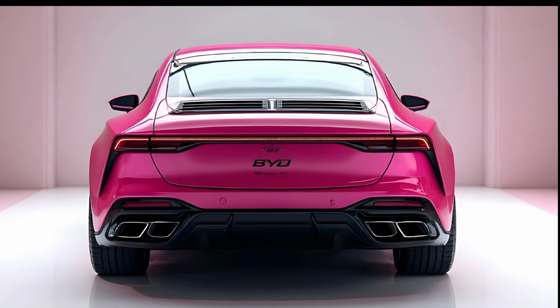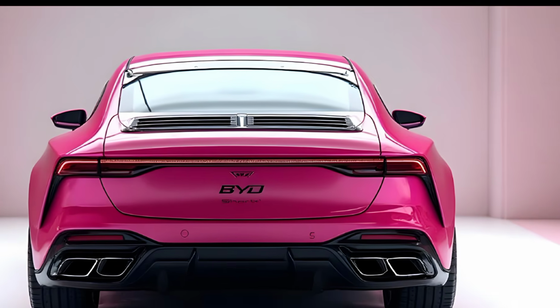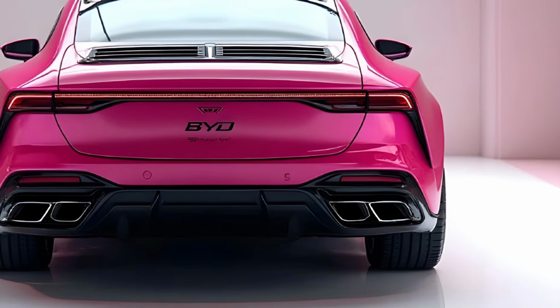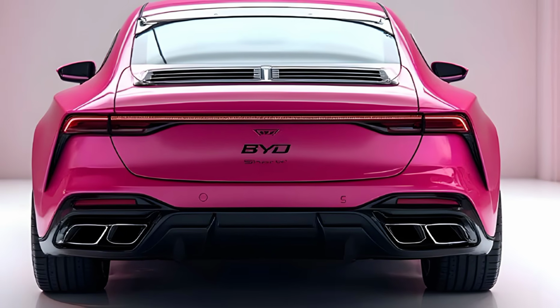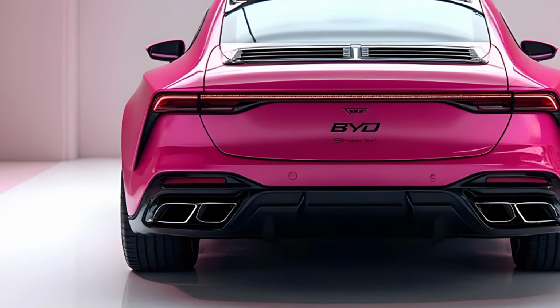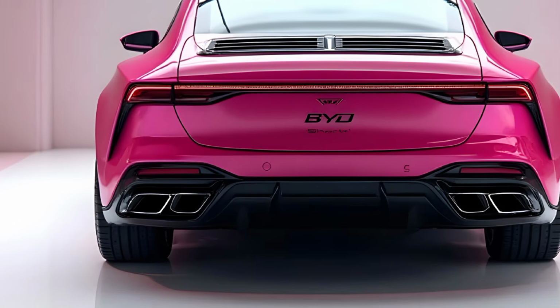Thanks for joining me on this long ride through the 2026 BYD Shark 6. I hope you enjoyed the tour, from its sleek exterior to its clean interior, from its smooth electric drive to its reasonable pricing and real-world practicality.